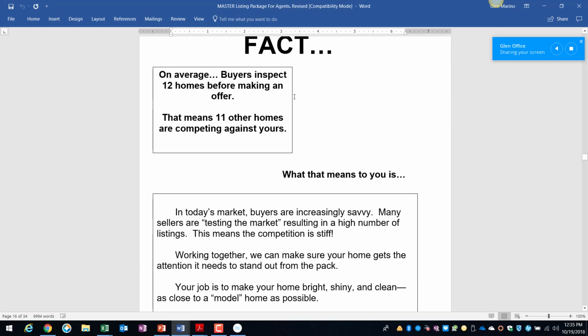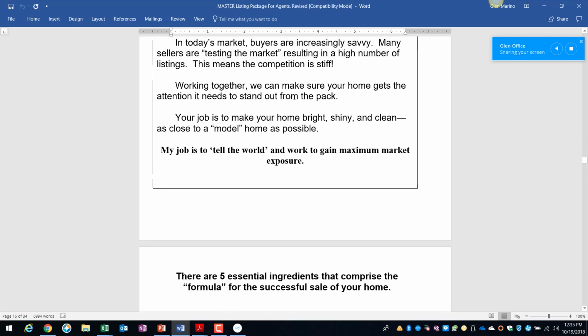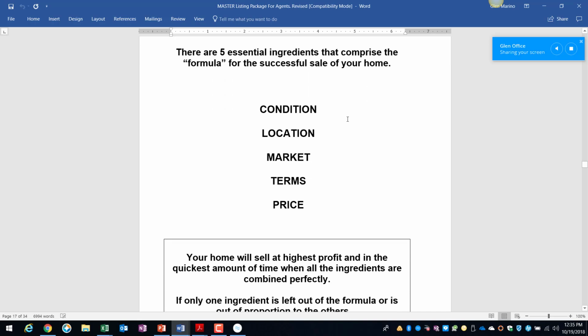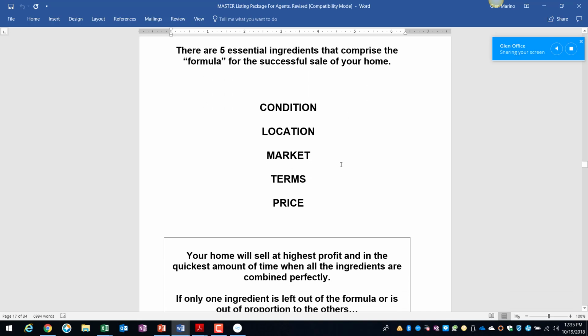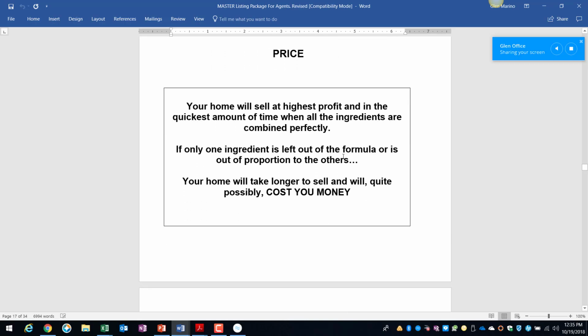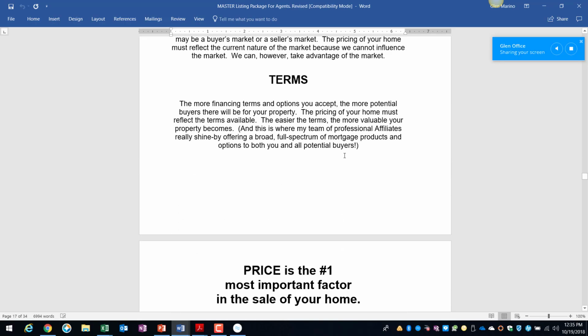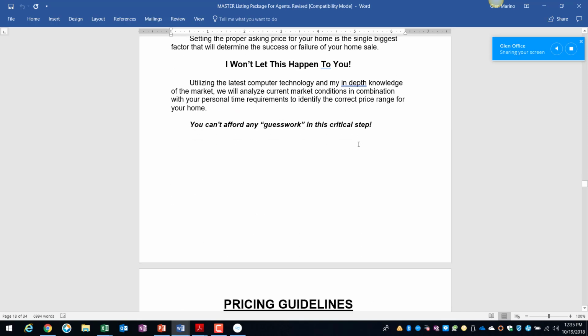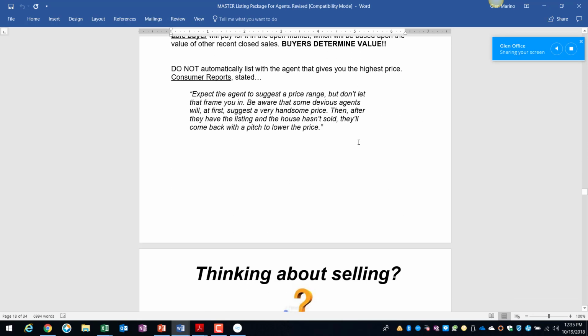Then you're going to be going through fact versus fiction. The 5 essential ingredients that comprise the successful sale are the condition of your home, the location of your home, the marketing of your home, the terms and the price. And so it's going to go through each of those different terms. Price is the number one most important factor. Yeah, making the wrong decision on price can be very painful. It can't be too high, it can't be too low, and it goes through pricing guidelines.